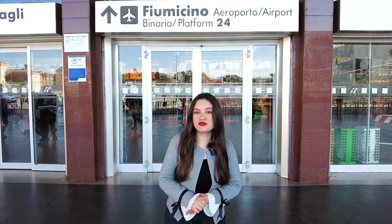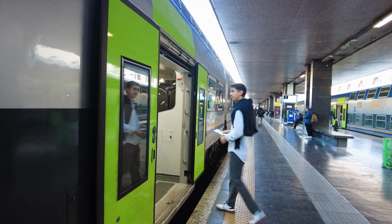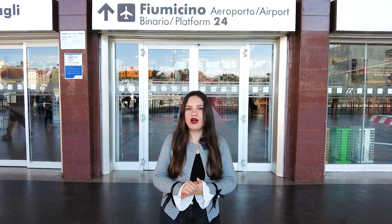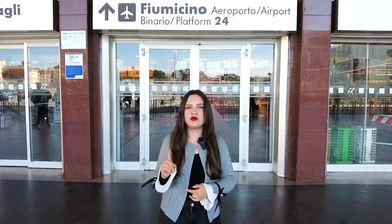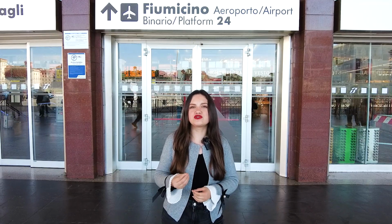Now, it's very important to remember that there are a couple of trains from the Fiumicino to the city of Rome, and you should make sure that you get the direct one. Why? Because this way you don't have to change, and it also only takes 30 minutes. How can you check this? You can check it on the Trenitalia app.